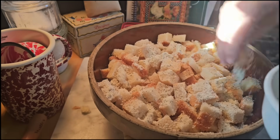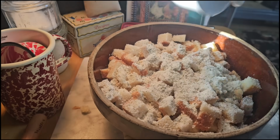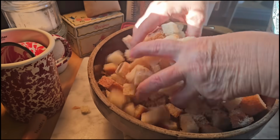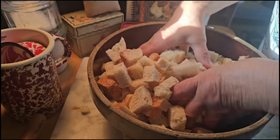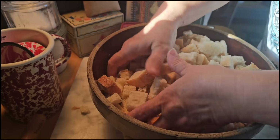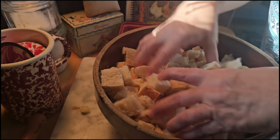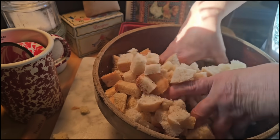So I'm just going to sprinkle it over my bread and mix it up really good and just hope for the best that most of the croutons will get the seasoning and all that on it, and taste really good. I just don't want to take the chance of putting oil on it and putting it up and not eating them fast enough and them getting rancid. I mean, that's just a waste of money and time. So I'm just going to do it this way.